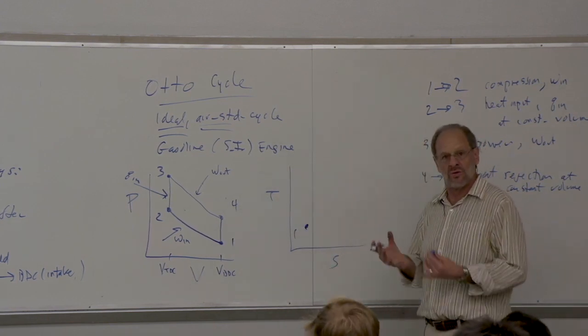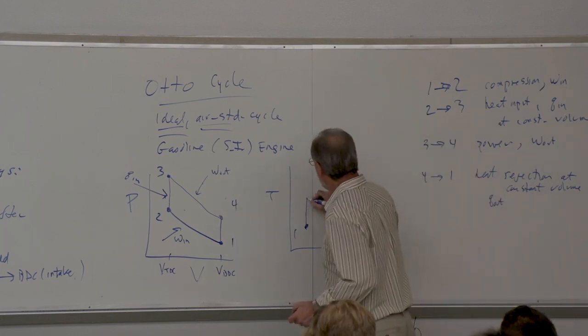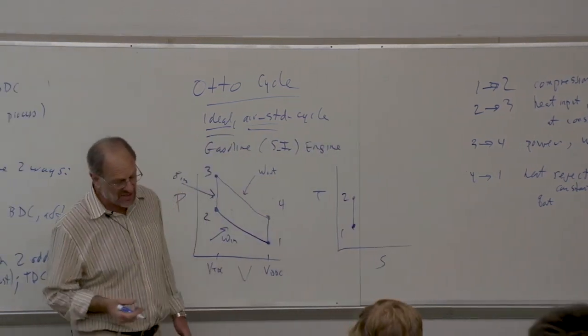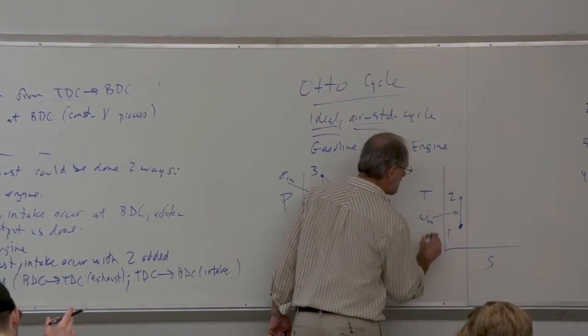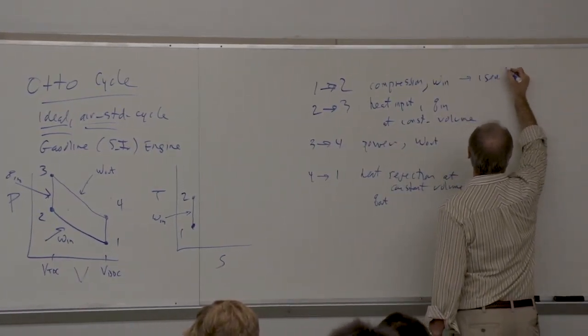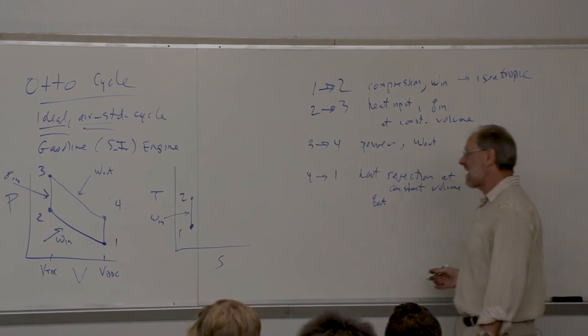When we go through the work input process, it's actually isentropic. So the temperature is going to rise as we are compressing the air, but the entropy is going to remain constant. Okay? So this is our work input. And perhaps over here, we would note that this is an isentropic process. Right? Isentropic meaning constant entropy.